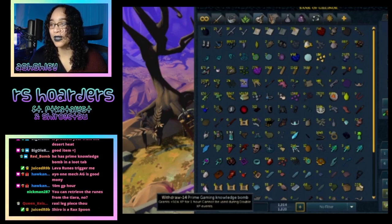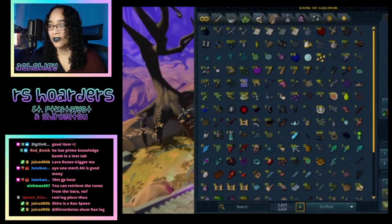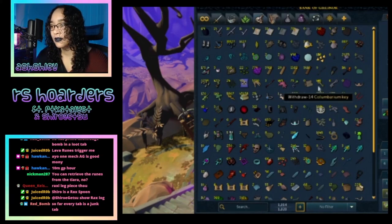I guess, is that a mirror shield next to the Hydrix bolt tips? Yes, it is. Okay. All right. Not everyone has sunglasses, Ash. Aren't we in the loot tab? I saw someone say there were so many columbarium keys. Yeah, there's like 400.